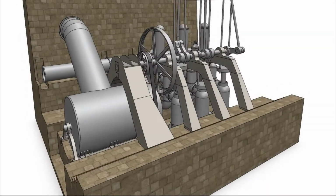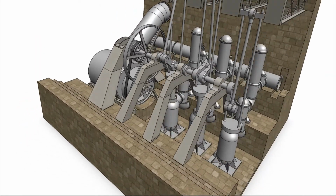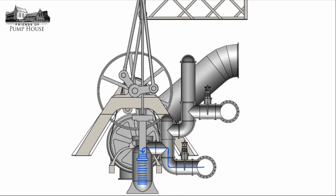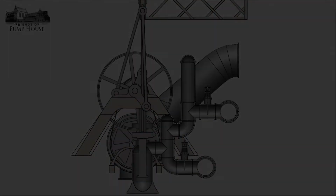The Byrd Park Pump House used water-driven pumps to deliver approximately 12 million gallons of water per day. The pump receives water through one common discharge pipe. The pump plunger extends into the pump chamber and moves water through the suction chamber to the discharge pipes.